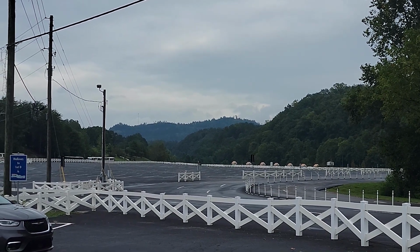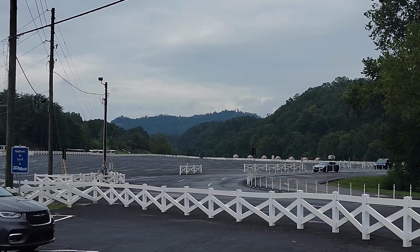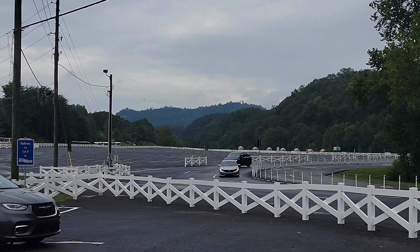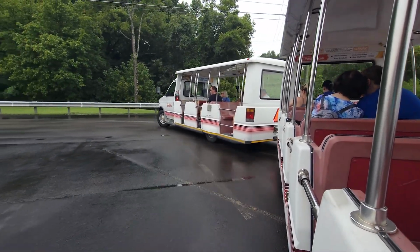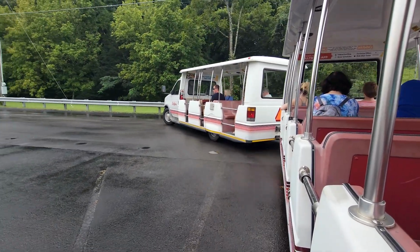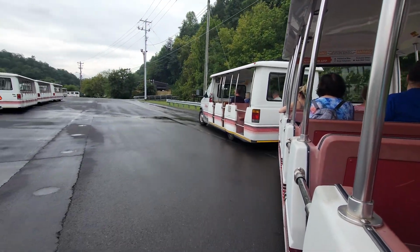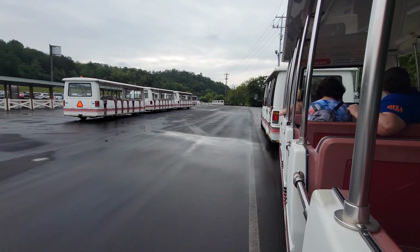Not a real busy day here at Dollywood. We're gonna head in for a couple hours and do a little shopping and just look around and ride some rides. Look off to the right to the bakery wall, pick up a park brochure. Inside the brochure, you're going to find a park map and a listing of today's shows and show times. You can also download the Dollywood app, and you'll find all of that same information that's in the brochure.